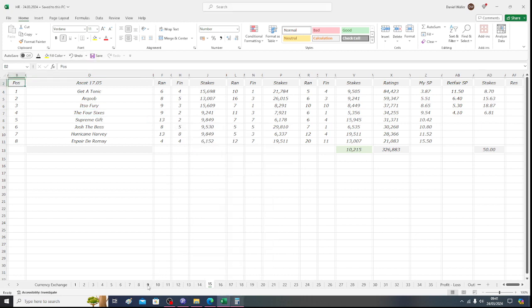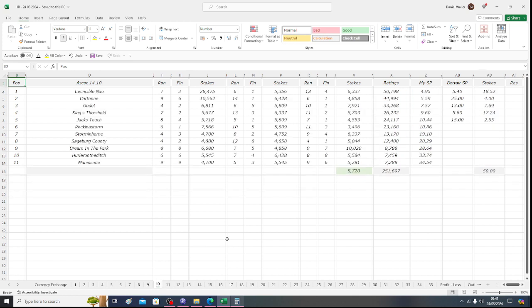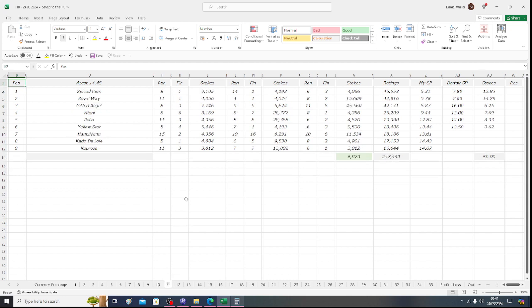We're going to go back now and do a recap from race 1. The 135, as we know, is going to be a no betting race. The 210, we've got Invincible Now, Carton, Godot, King's Threshold. If one of those 4 was to win, we would return £100, and Jack's Touch would return the lower amount. The 245 at Ascot, we got 5 running for us: Spiced Rum, Royal Way, Gifted Angel, Vitani, and Palio, and Yellow Star would return pennies.